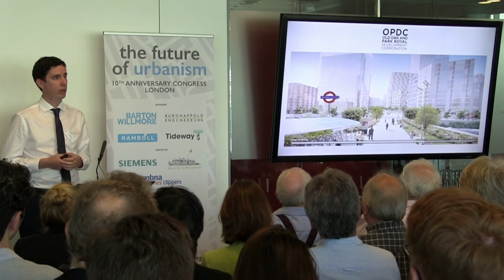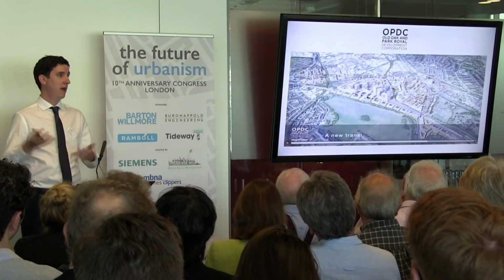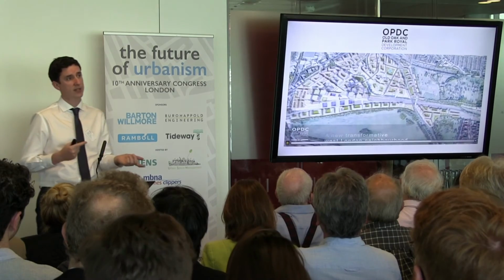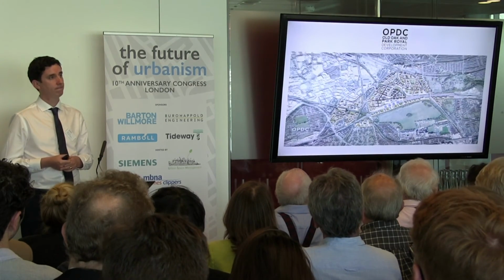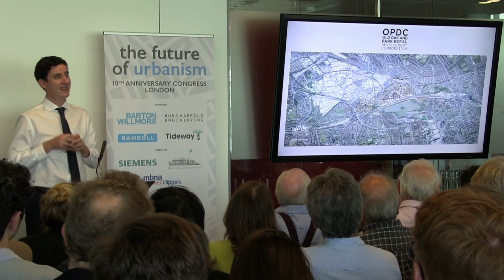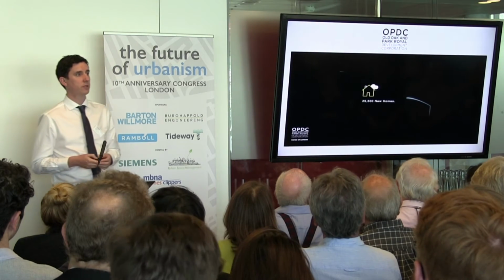So an example of some of the bridges that we'll have to build, and this is just a reimagining of you put together Mile End Green Bridge with Stratford pedestrian bridge that connects Stratford town centre, and it could be something like that. But what we're keen to do is to make sure that it's knitted into the surrounding areas.